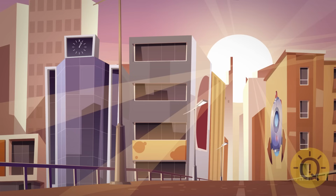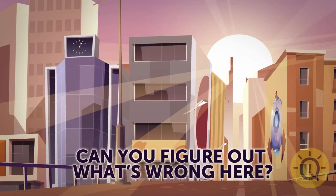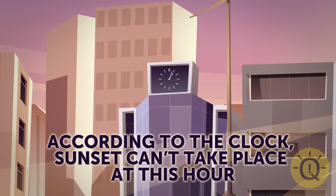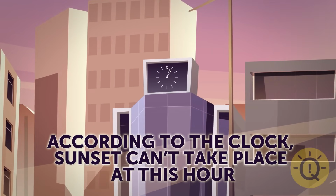Take a look at this picture. Can you figure out what's wrong here? It's all about time. According to the clock, sunset can't take place at this hour.